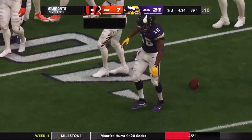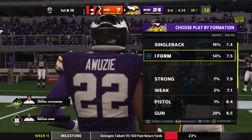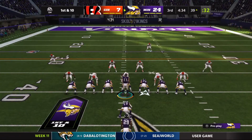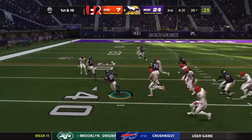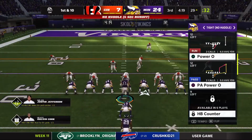Nice punt, but good work on the return to get back 11 yards. And the Vikings will be set up well as they take over in great field position. 1st and 10. Minnesota now ready for their next possession. They are just putting things together so well here, drive after drive. They really have captured the momentum, haven't they? They've taken momentum and pretty much not just given it a jersey, but a seat on the bench as well.